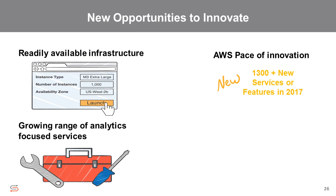But one of the interesting things that offers you when it comes to a new opportunity is that you're able to get infrastructure to use for short periods of time, potentially to execute on tests or proofs of concept that you would never have done in your own data center due to the inability to get the infrastructure or it was just too costly.